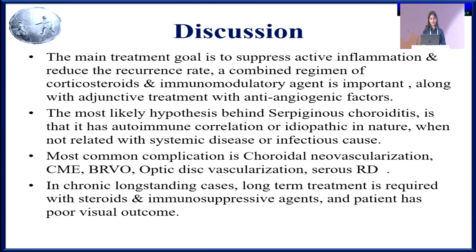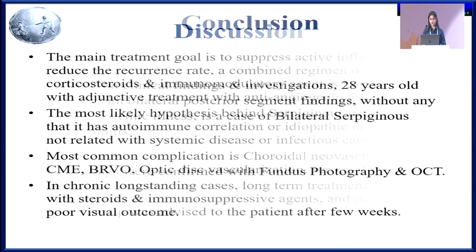The most likely hypothesis behind serpiginous choroiditis is that it has an autoimmune correlation or might be idiopathic in nature, when not related with any systemic or infectious cause. The most common complications could be either choroidal neovascularization, cystoid macular edema, branch retinal vein occlusion, optic disc vascularization, or serous retinal detachment. In chronic long-standing cases, long-term treatment is required with steroids and immunosuppressive agents. The patient usually has a poor outcome in such cases.